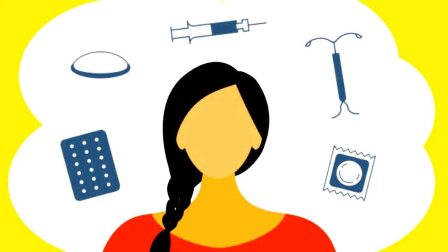As for the patches, their efficacy is based on the woman's weight. Xulane is only effective in women who weigh less than 198 pounds. Likewise, Plan B and Ella, both emergency contraceptives, have weight limits above which they are less effective. Plan B's is 165 pounds and Ella's is 195 pounds.